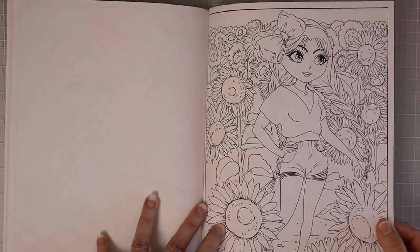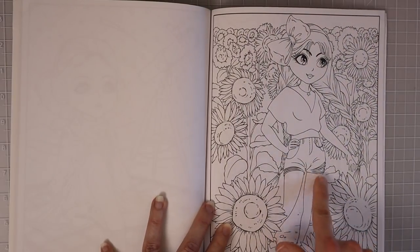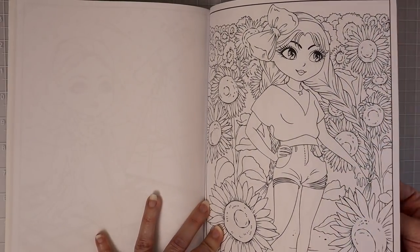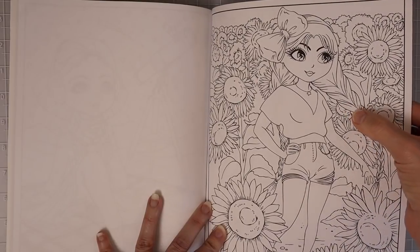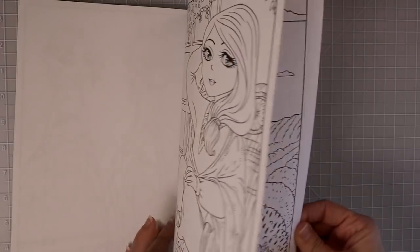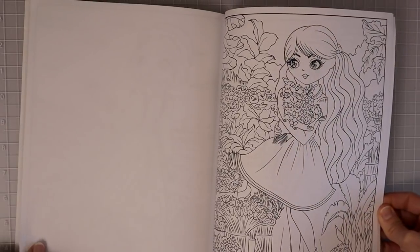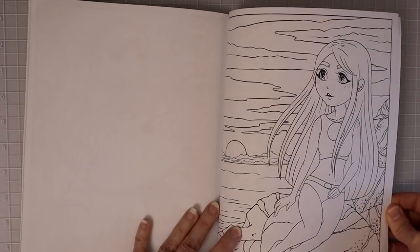So look how gorgeous this is. Look at the sunflower. She's in a little sunflower field. She's got these adorable little high cut shorts on, a beautiful bow in her hair. You could practice your coloring of braids and where to place the highlights in the braids of hair. Look how pretty. But I've talked to you so much that I'm already almost done with the flip through of this one. But y'all, this is just the most adorable book.